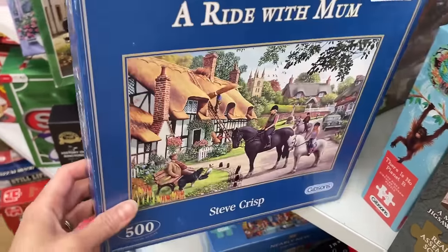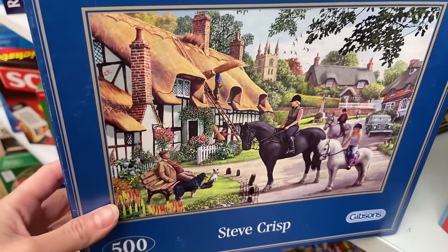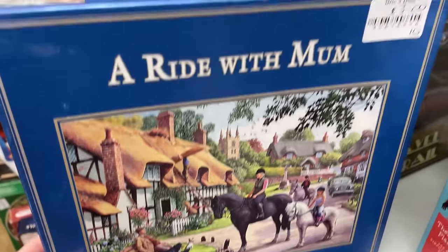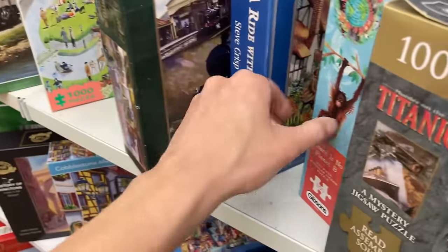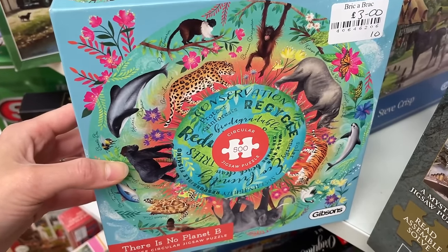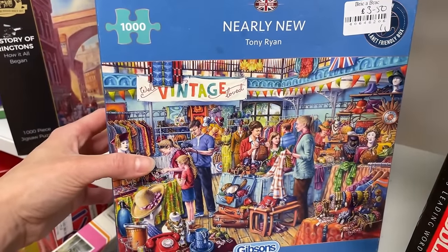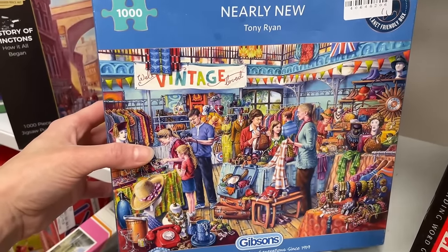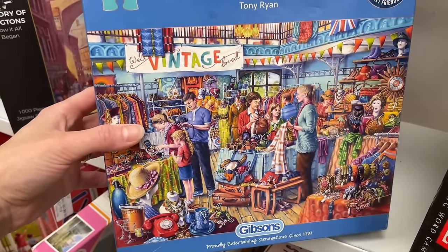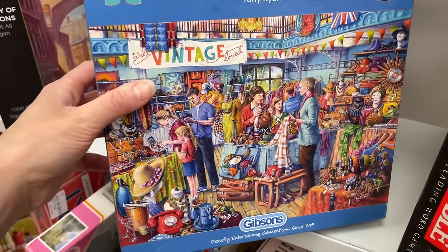We have a Gibson here. Look at this. This is a nice little image. A Ride with Mum. 500 pieces. This is only £3. This is a There Is No Planet B, a 500 piece puzzle by Gibson. £3. We have another Gibson here. This is 1,000 pieces called Nearly New, which I think is actually a charity shop or a vintage shop. Yeah, look at that. That's a very nice image.